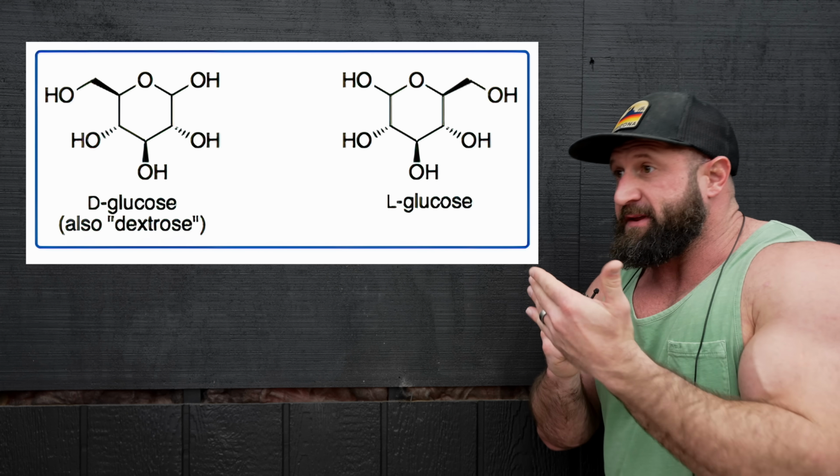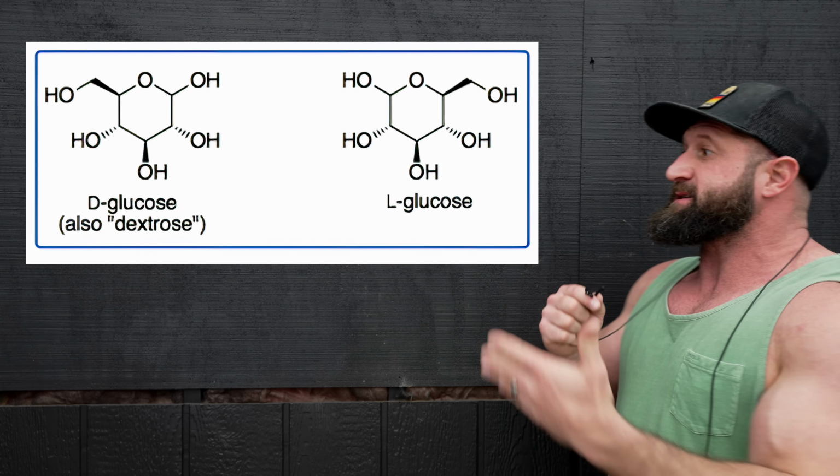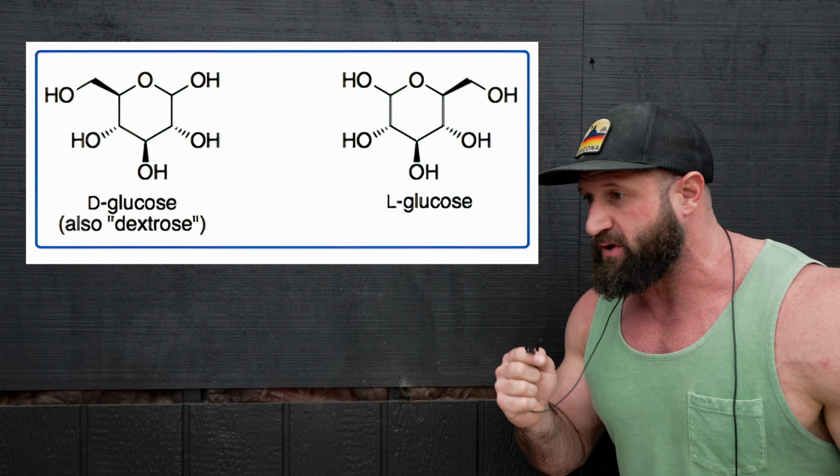So in that case, nothing's gonna beat dextrose. It is the nutritional equivalent to the glucose in your blood. It is a goddamn mirror image of the molecular structure, just flipped.